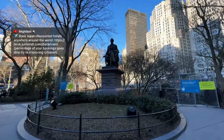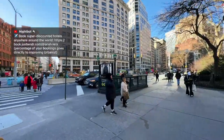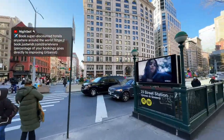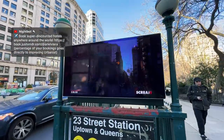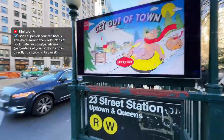This is Madison Square Park. Ooh, it's chilly today. It's the coldest it's been in a while, because it's been a really, really warm winter. Taking place in New York City for the first time, ladies and gentlemen, Scream 6. I can't show it too much.